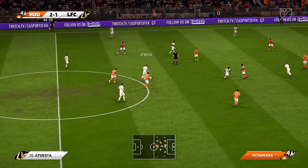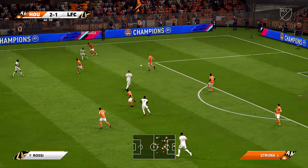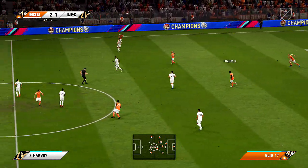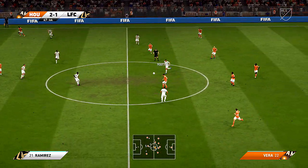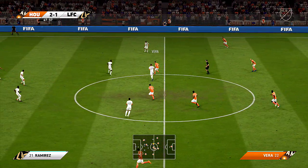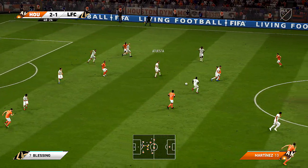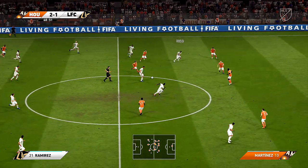Zimmerman. Doing well to keep the ball. Possession changes feet. Just read the intentions of the opposition there to make the interception. Rossi, Ramirez.